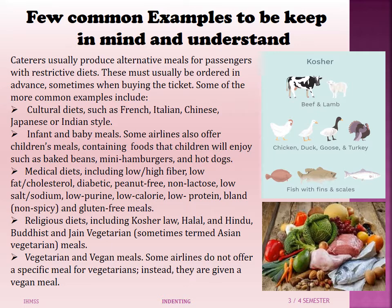Caterers usually produce alternative meals for passengers. With restrictive diets, these must usually be ordered in advance, sometimes when buying the tickets. Some of the most common examples include cultural diets such as French, Italian, Chinese, Japanese, or Indian style. Infant and baby meals. Some airlines also offer children's meals containing food that children will enjoy, such as baked beans, mini hamburgers, and hot dogs.